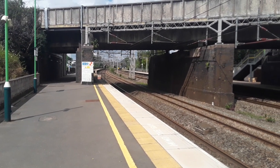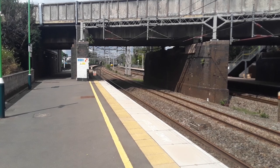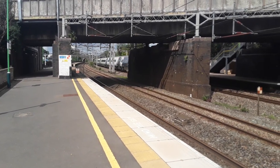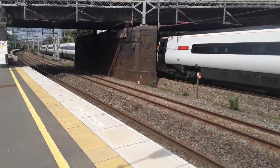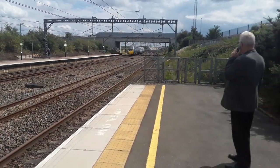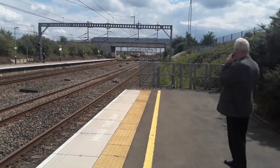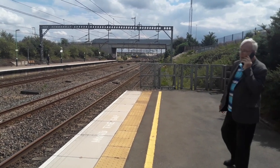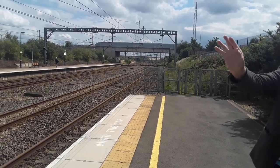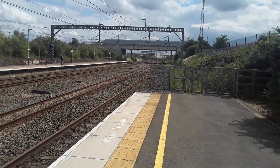Okay, now we're about to pass by. It's going to be a Pendolino from Liverpool Lime Street to London Euston. And yes, that was one of the only trains coming through here today which I didn't cheat. Basically, when I say cheat, I mean, you know.